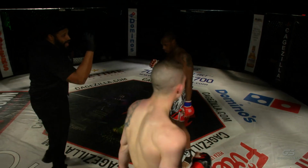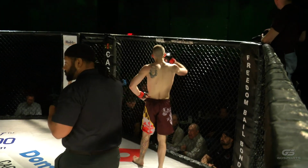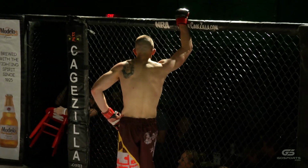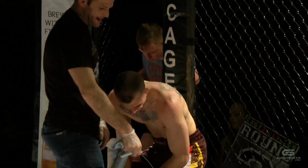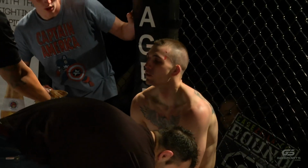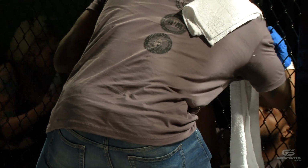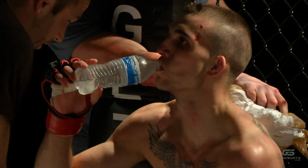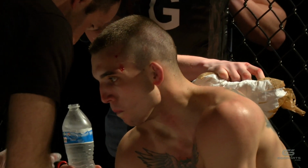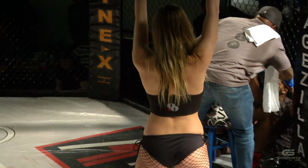I can't tell if that's blood or just... Nah, just a mat burn. Yeah. But he did land some knees to that side of the head. Now he looks like he's bleeding a little bit. He's got a little tiny cut. He's got some blood coming from the side of his head. It's a little one, and I don't think it's going to bleed a lot, but it's a little one.